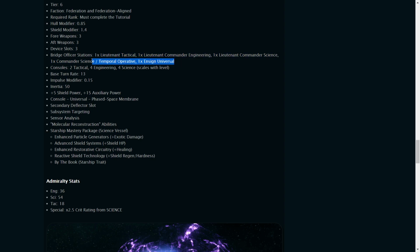Overall, I think this might not be a top performer for EPG torpedo builds, but it can work as a good substitute for one of those more expensive ones, such as the Verne. Consoles: 2 Tactical, 4 Engineering, 4 Science. Okay, that's good. I mean, if you're going for those top-end meta science builds, the amount of consoles per profession doesn't really matter because you'll be using a lot of universal consoles anyway.